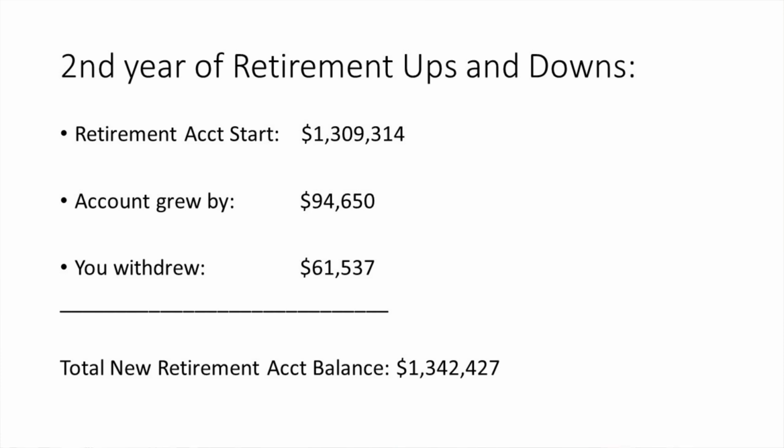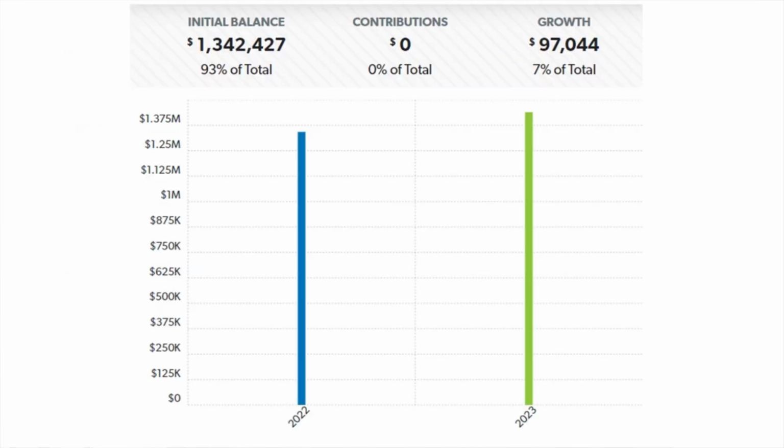But look at the total new retirement account balance. It is now $1,342,427. You are still not even touching your balance. It is continuing to grow by over $30,000 a year. Now our third year, you've got that initial balance going into the third year at $1,342,427, and it is going to grow without adding a single penny to $97,044 extra in that year.